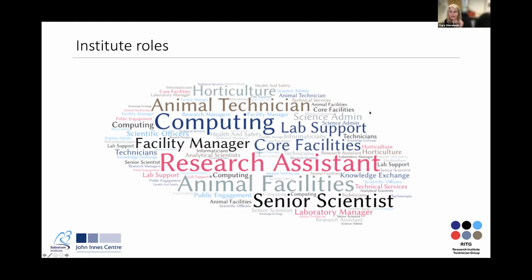So here's a word cloud of some of the job categories that at research institutes we define as technical. So there might be academic research assistants, there might be animal technicians, working in horticulture, there might be platform managers, lab support. There's a range of different jobs, but a lot of our institutes also include people, for example, that work in support roles, in purchasing, stores, computing, communications.